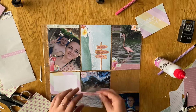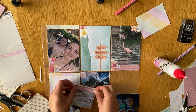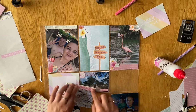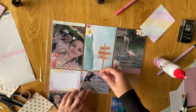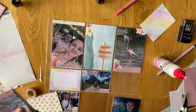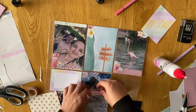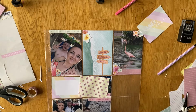And then the last photo that's going to go in the bottom right is a picture of Joe and I. We went to a beach party at the hotel. Their entertainment wasn't the sort of thing that we would go to. We're not into shows and stuff, unless it was really, really good, but they're a bit more family orientated. But they did host this beach party, which was really, really good.